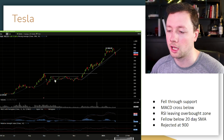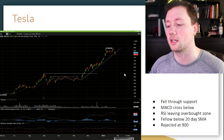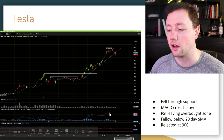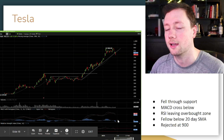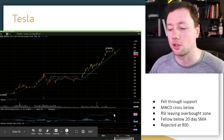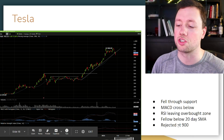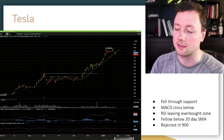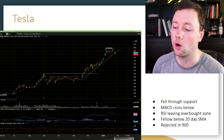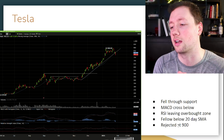Second thing is, this blue line here is the 20-day simple moving average. The price has now fallen through the 20-day simple moving average. On top of that, in our MACD, the signal line has now crossed below the MACD line, which is a sell signal and a bearish indicator. On top of that, you have the RSI on the bottom here, where our signal line has fallen out of the overbought zone and is traveling back downwards towards the middle and the oversold zone. That is also a very, very strong sell signal and a bearish indicator.